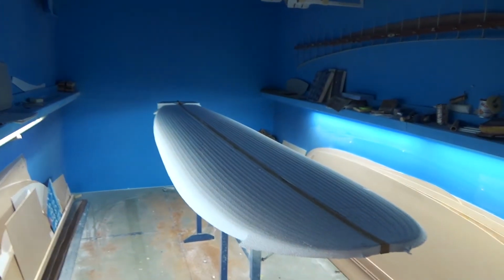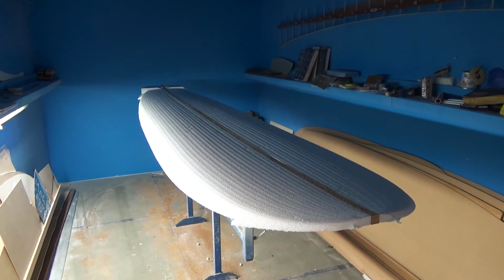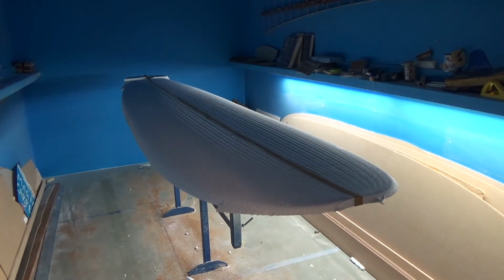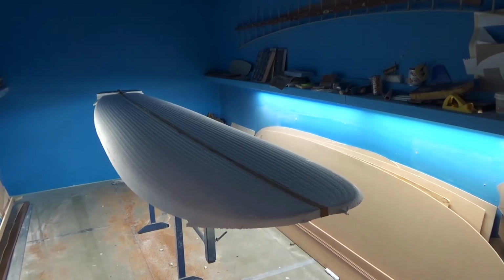So these lights, people might know, the lights can change. So you've got top light, side light. And that's just to help you with your shaping. You can see the different curves and everything, concaves and things like that. So that's how that works.